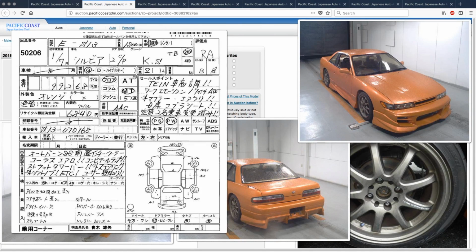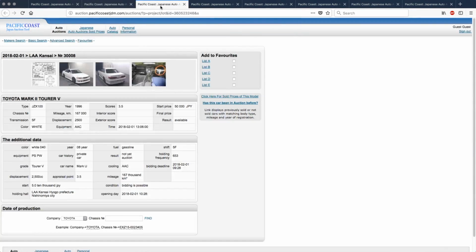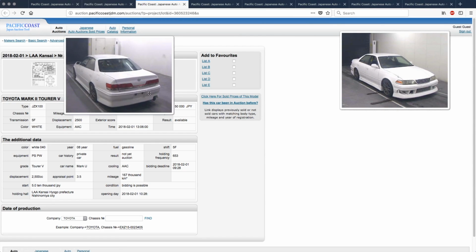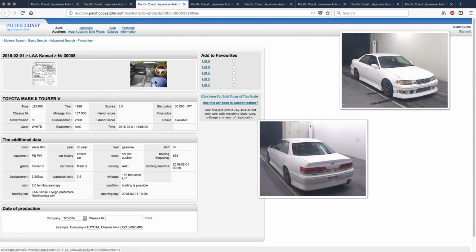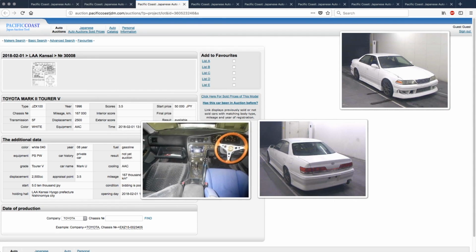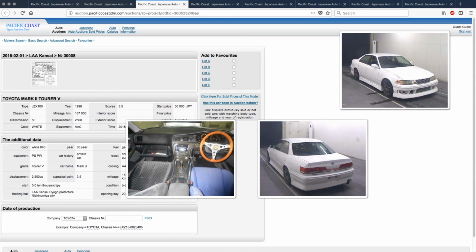Okay, for the next one, for Raymond Yu, another 90s, 2000-ish Japanese car, we have a JZX100 Mark II. And Raymond says, Toyota Mark II Tourer V, another JDM VIP sleeper. I think these days this is only a sleeper to people in the USA. In Japan it's a fairly well-known car, and people who are into drifting or JDM cars generally know this car now because it's so popular.